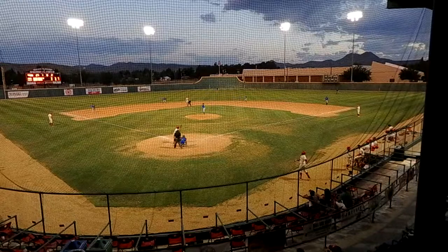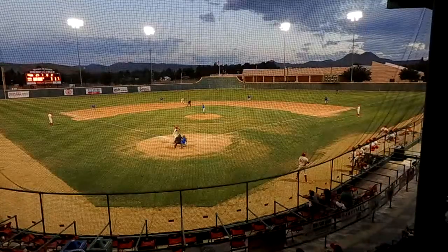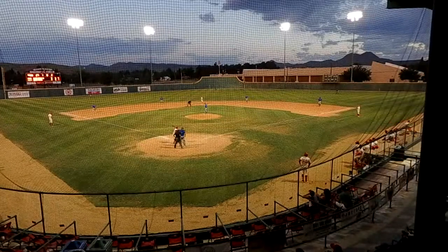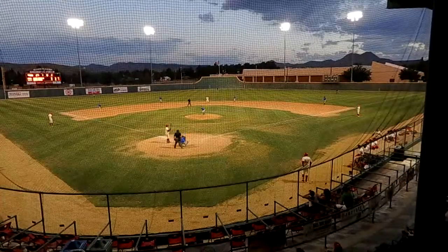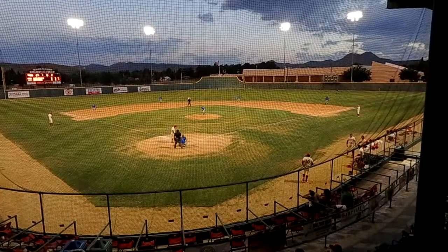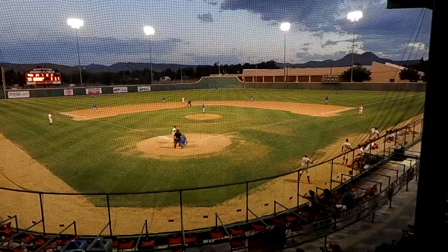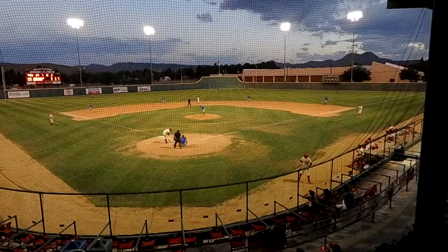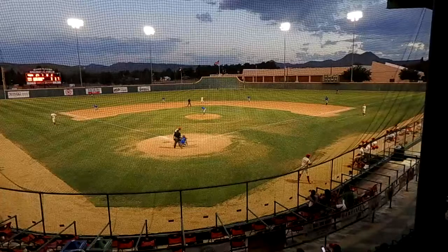So 1 ball, no strikes. 2 outs. Pitch. Nope. Now he's going to take the second. No one was home. Young's still out there for the Pupfish. So 1 ball, 2 strikes, 2 outs. James trying to get the crowd fired up. I don't know, James. Is it the crowd or is it the Log Hoover curse?